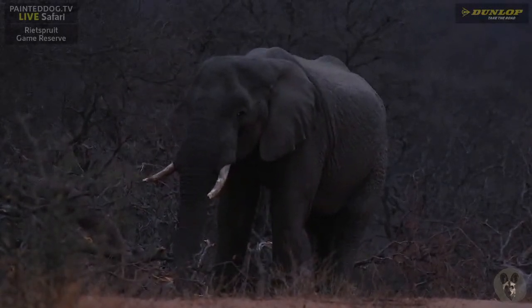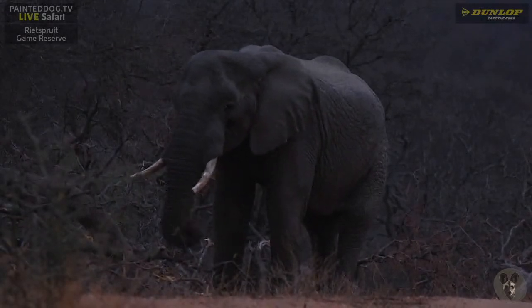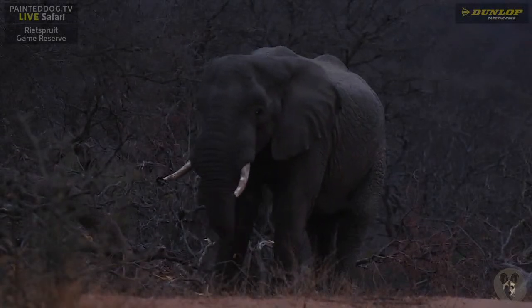What is a group of giraffe? A tower is one, a journey is the other. I quite like the journey one, collective. Well done, Ruth.